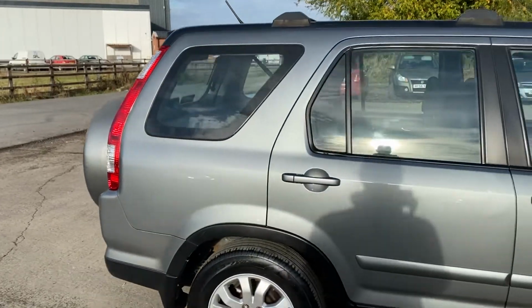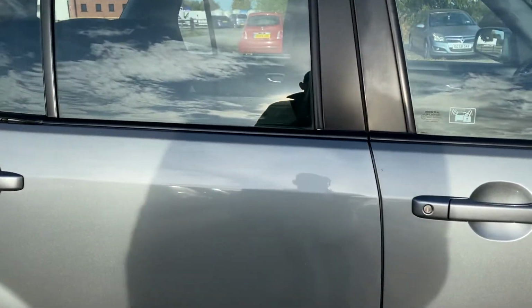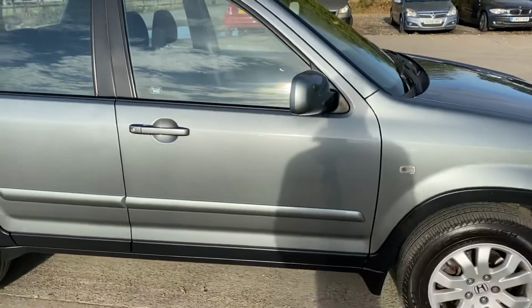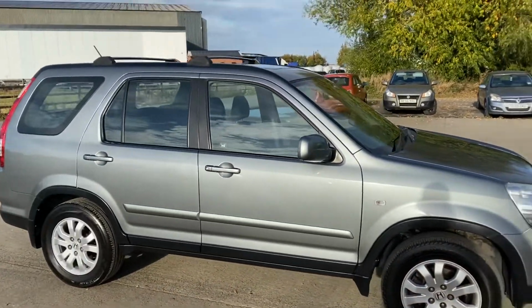Driver's side, a slight dent on the rear door, but like I said, generally speaking, very, very clean and tidy car.